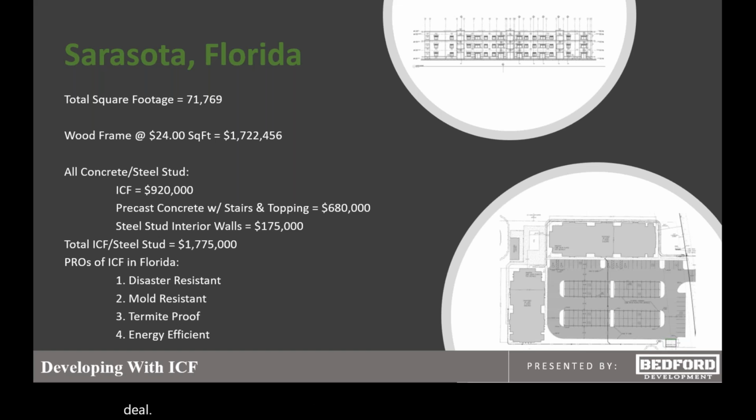So obviously the benefits in the Florida environment is you got disaster resistance. You don't have to worry about hurricanes. It's essentially a hurricane shelter. Mold resistance. You don't have an organic material that's going to mold. It's termite proof and it's energy efficient.